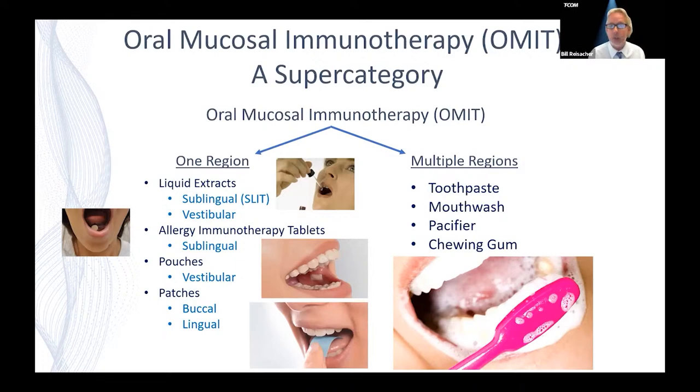Liquid extracts are used in the sublingual space and many of us are very familiar with that. And I use that in my office as well. But many people also put those liquid drops in the vestibule area, the vestibule meaning the area between the cheek and the gums. And that also has been anecdotally found to be very effective. Allergy immunotherapy tablets, as I mentioned before on the other slide, these are placed in the sublingual space.